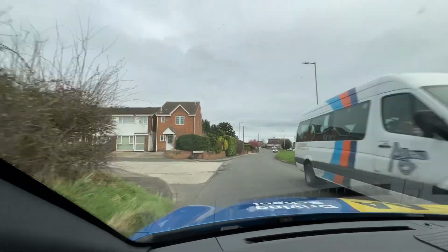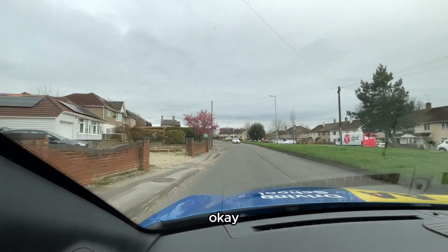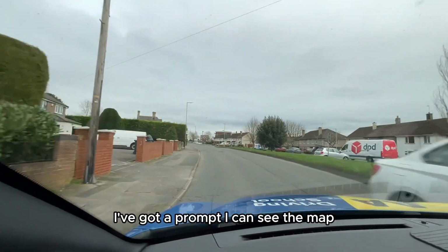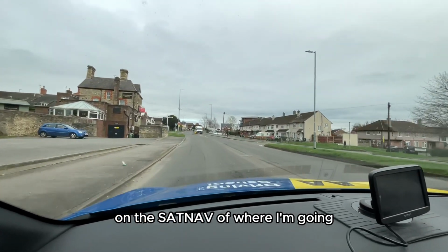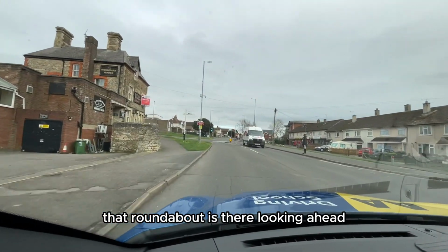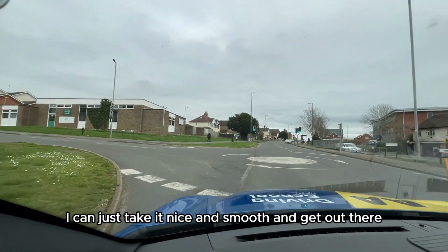After 200 yards, go left on the roundabout and take the first exit. Okay, so there's a roundabout coming. I've got a prompt. I can see the map on the sat nav where I'm going. That roundabout is there. I'm looking ahead. There's nobody coming, so I can just take it nice and smooth and get out there.